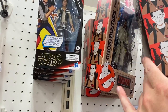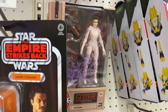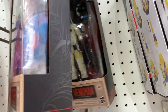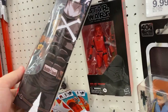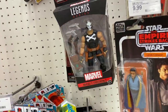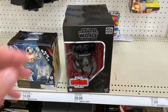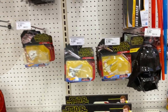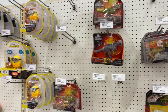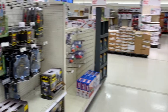Ghostbusters. Is there more? Ray Stance. More Gozer. Peter Venkman. Some Lando Star Wars. Got a Sith Trooper. Crossbones. This one's really unorganized. Black Series. Probe Droid. Yeah, this one is leaving a little bit to be desired.